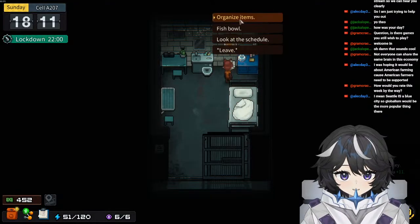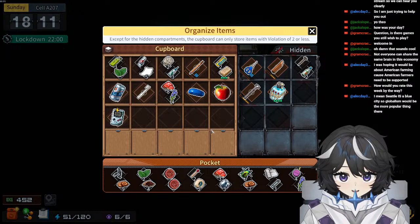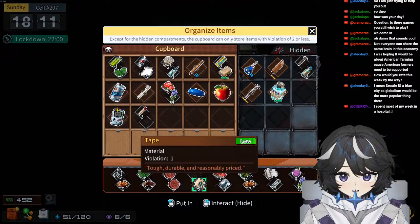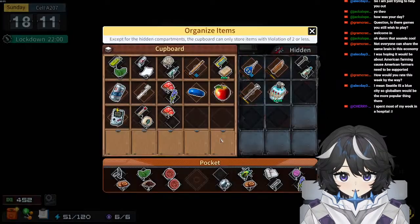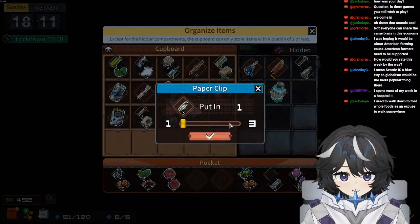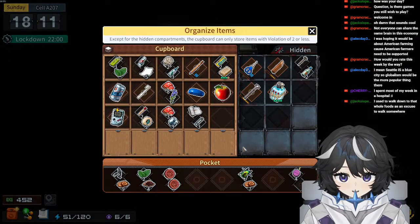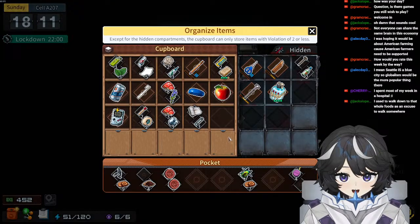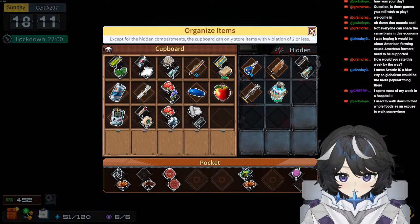Let's see. Let's organize my things. Alright. We still need that digital watch. I've got matches. Put the matches in, put the tape in. I got a lot of crafting stuff. Mushrumbus. Lodestones. Hold less on us. Bandage. Paper clips. Sedatives, I'm gonna hold on to irises. Door. Alright, mint store. Beer. I could probably give that beer to somebody.